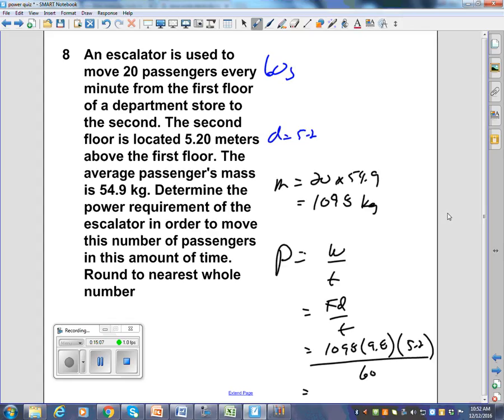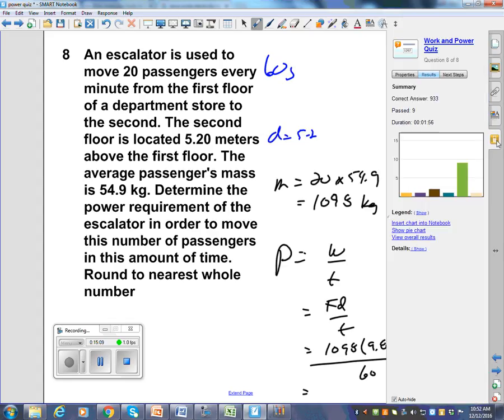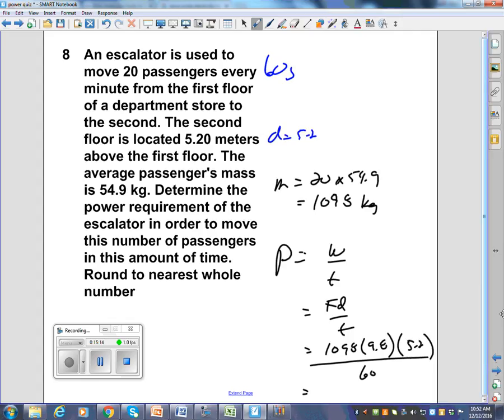Oh, I guess I can just look here for an answer, can't I? 933 watts. Which really isn't a whole lot. That's just over 1 horsepower.